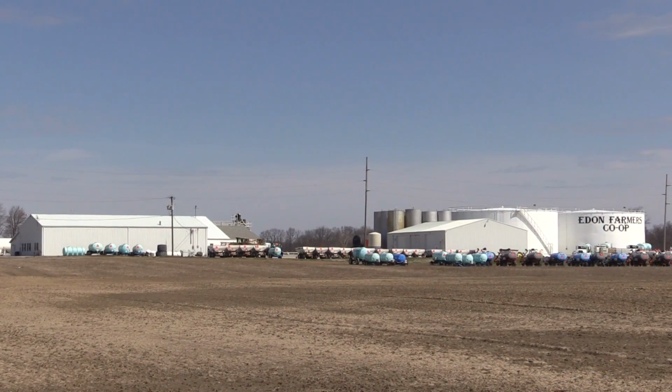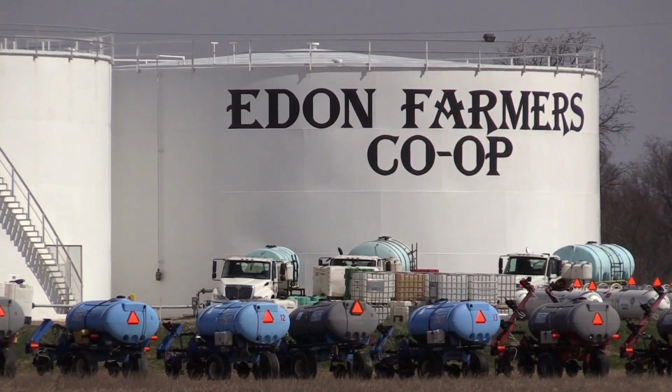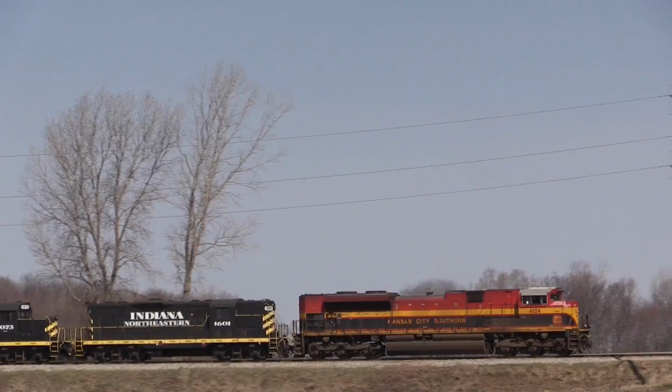The Indiana Northeastern Railroad began operations in 1992, evolving from its initial operation as the now defunct Hillsdale County Railroad. After 20 years of steady growth and rehabilitation, the railroad has become a key shortline player in the region.